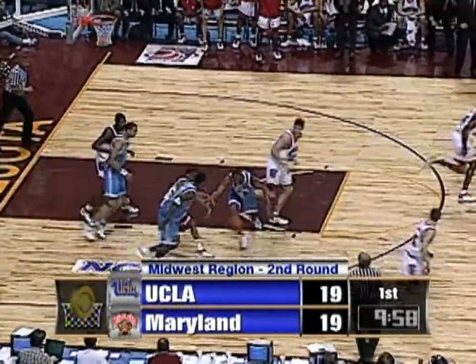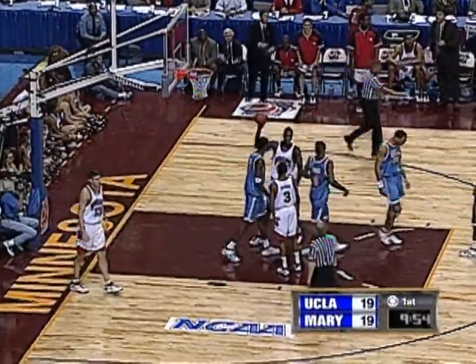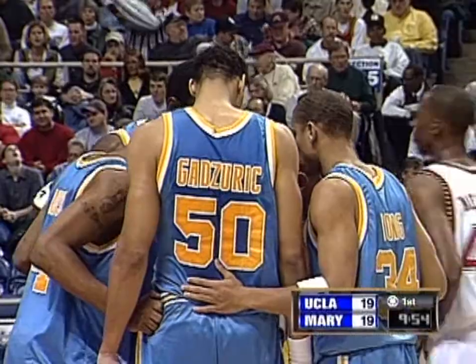Rush. Nice move by Taj Holden, but Jerron Rush gets it back. The dish to Gadzurek, and he will go back to the free throw line. And what a nice look. Interior passing, excellent by Rush there. Martisic giving it up at the end, but Gadzurek getting himself in position to dominate. A very feisty play by UCLA.